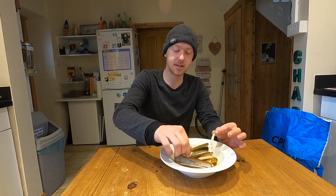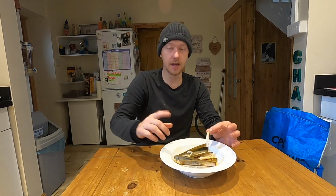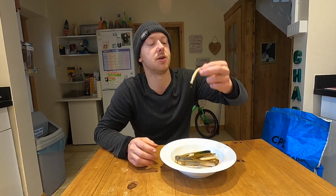If you can find, there's two different species of razor clam. You get these smaller version that only grow to about that, or maybe just a little bit bigger. And then you get the giant variety. But we don't find the giant ones that much over here.